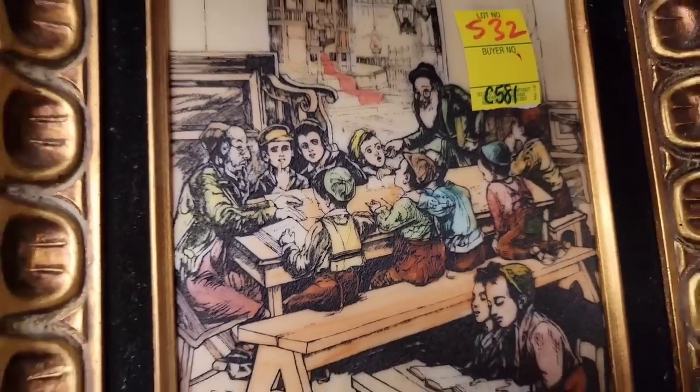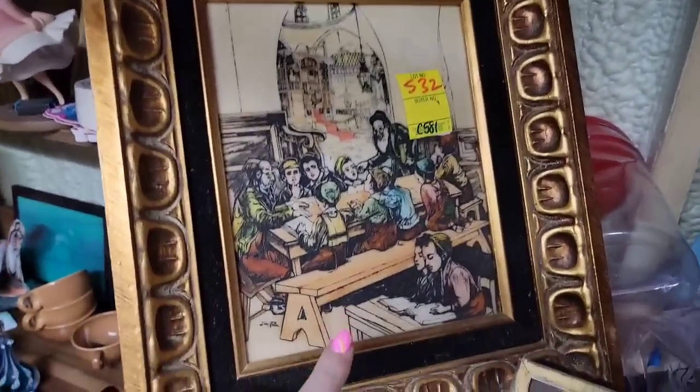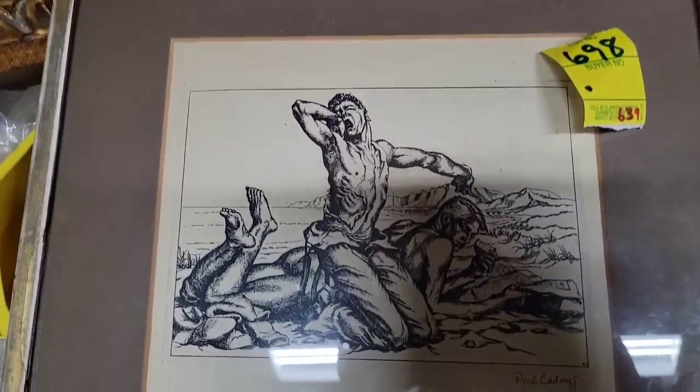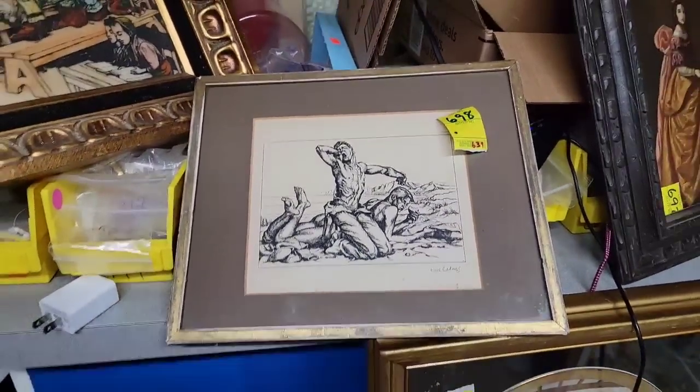So that one I paid $20. I think it'll sell for about $130 to $150. There's one listed for $150 right now, but it doesn't have as nice of a frame. And then this one is titled Boys on the Beach. This one is by Paul Cadmus. That one I think will go for about $100.